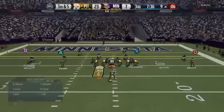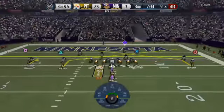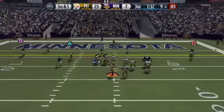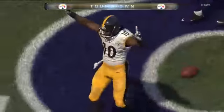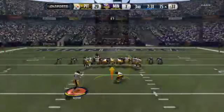Quarterback sees something in his defense he wants to take advantage of. Steelers in for the touchdown. And that touchdown puts them in the driver's seat. Early stages of the second half.